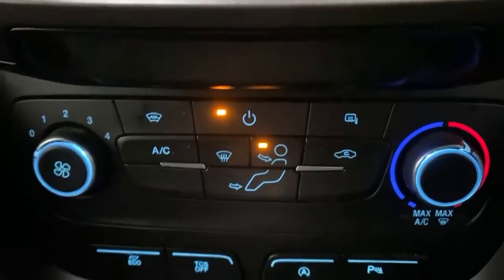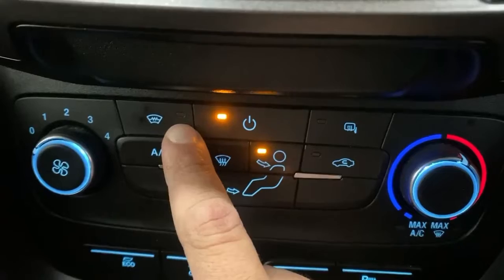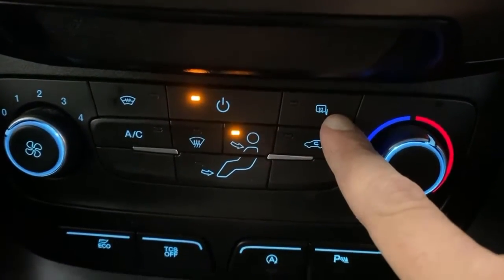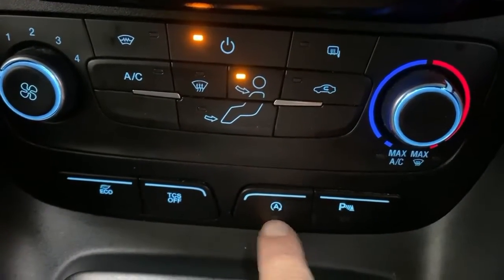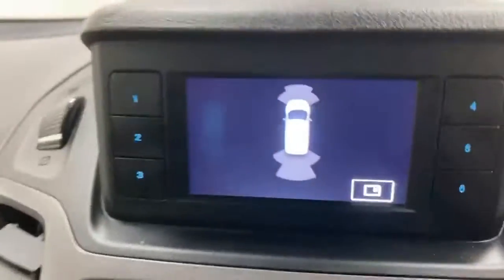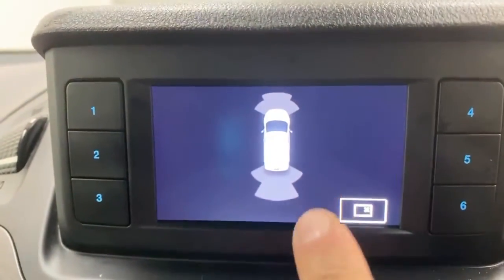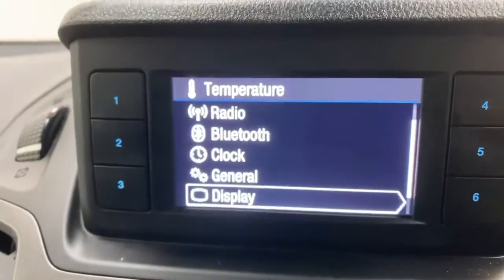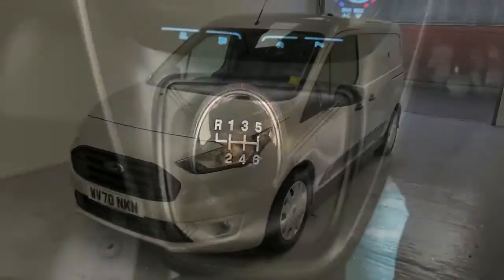Underneath you have all the AC controls with the quick defrost of the windshield, which is fully electric, and Ford calls it the quick clear. You have the heated windows, eco mode toggle, traction control, auto start and stop, and then parking sensors toggle. The vehicle also shows you the parking sensors, and as you can see you have an array of parking sensors over the rear and an array for the front. This specific exemplar is fitted with a 6-gear transmission.